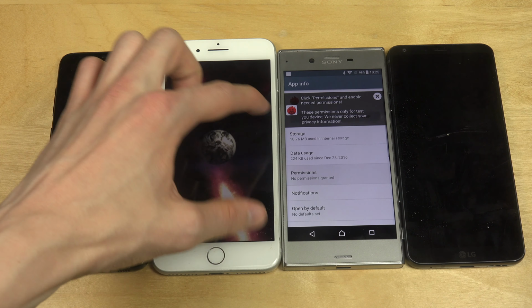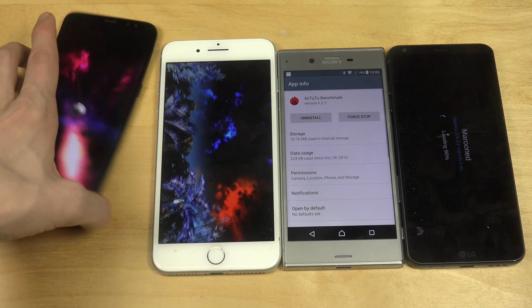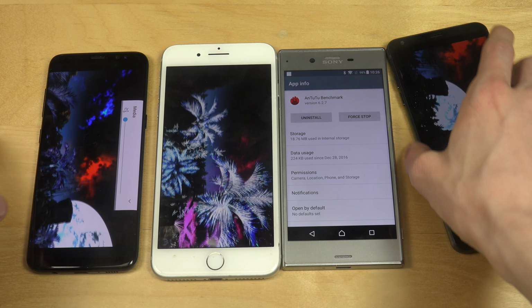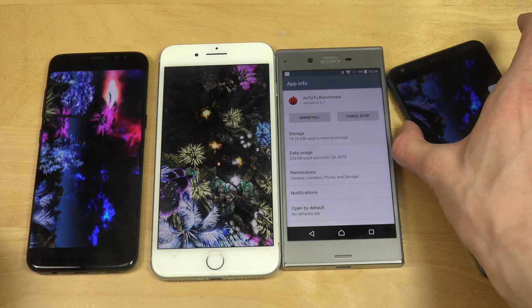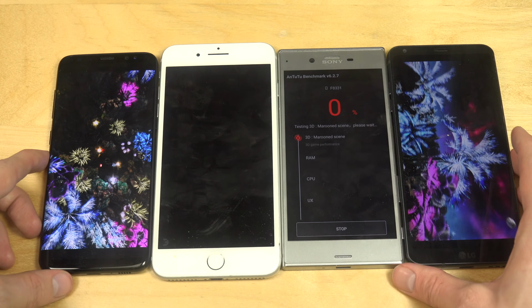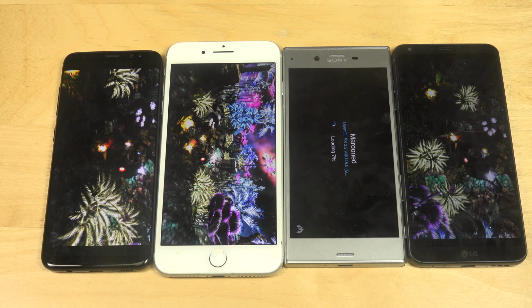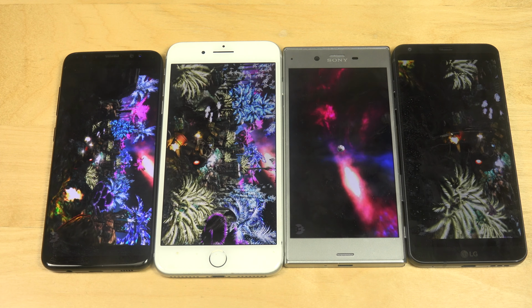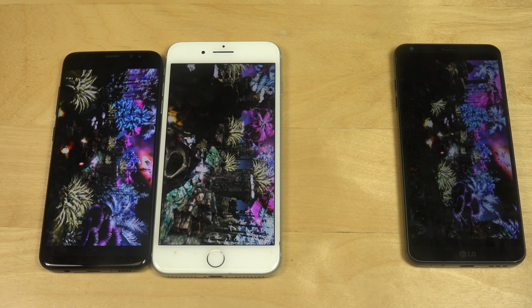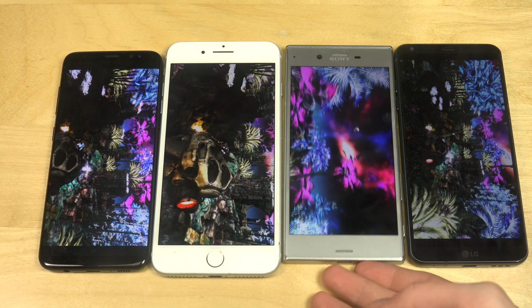Oh my god, I need to go into permissions. Okay, so it is running here, it is running, it is running. Okay.